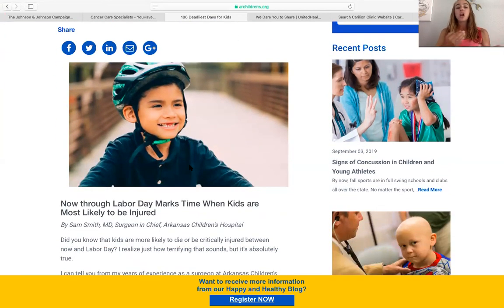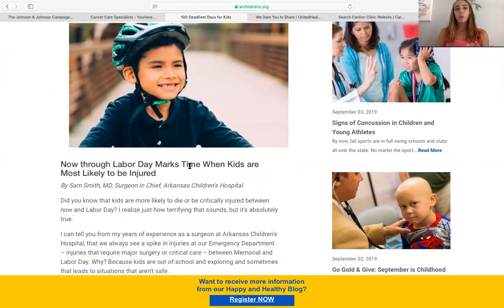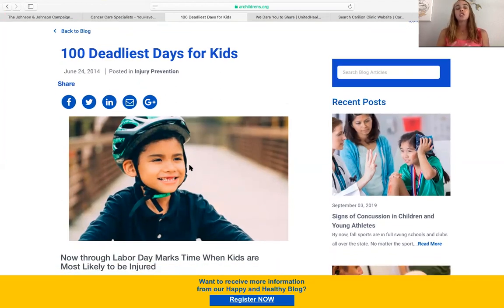So this was the doctor writing about how the time through Labor Day marks a time when kids are most likely to be injured, whether that was a broken bone, they were sick, accidents happen, or worst case scenario, they unfortunately had seen the most children's deaths within this time frame. So this was written in June of 2014, and this is something that the Arkansas Children's Hospital has been able to incorporate into their digital marketing, and something that they're constantly sharing and reminding people.